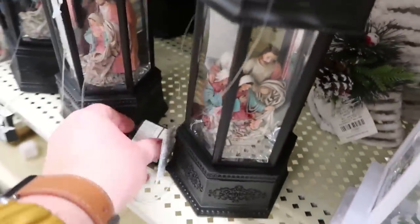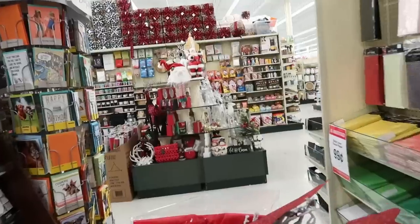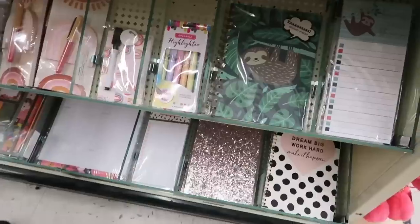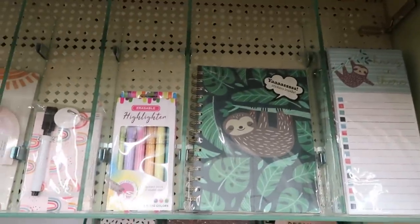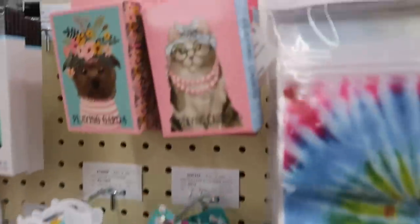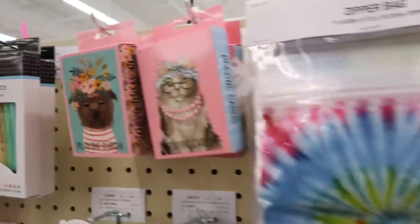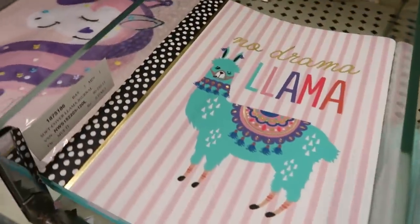We were enjoying the snow globe, and so many of these light up, and then it shoots little sparkles everywhere. Okay, we got more coming up. So Amelia's happy. We have found all the cute little llamas, little sloths, little cute penguins. Look at the playing cards, Amelia. Yes, I saw those. Precious. The llama, no drama llama, love it.